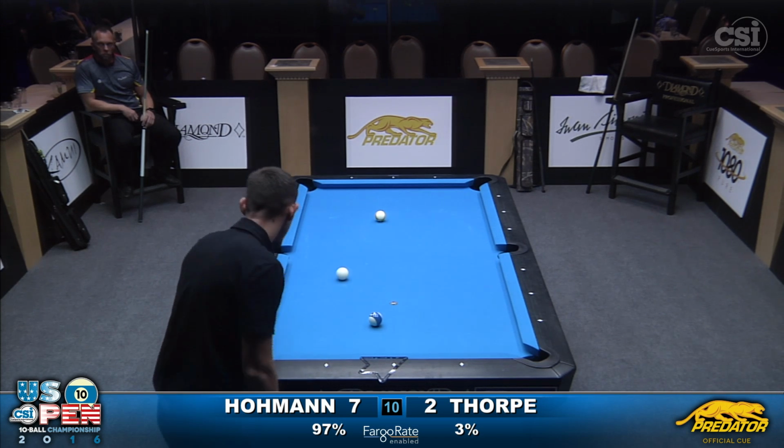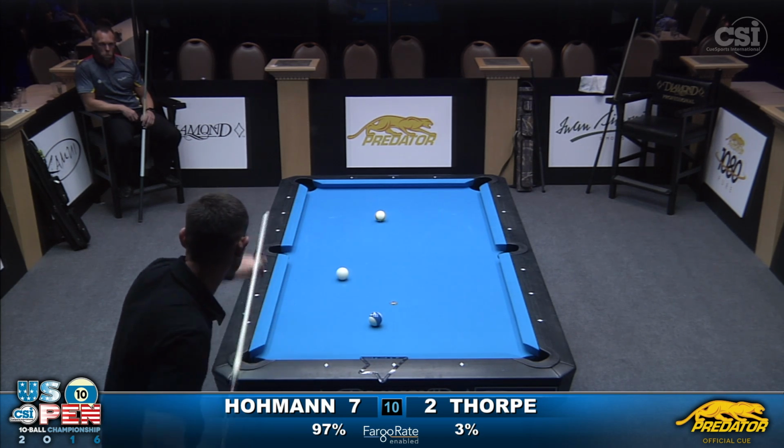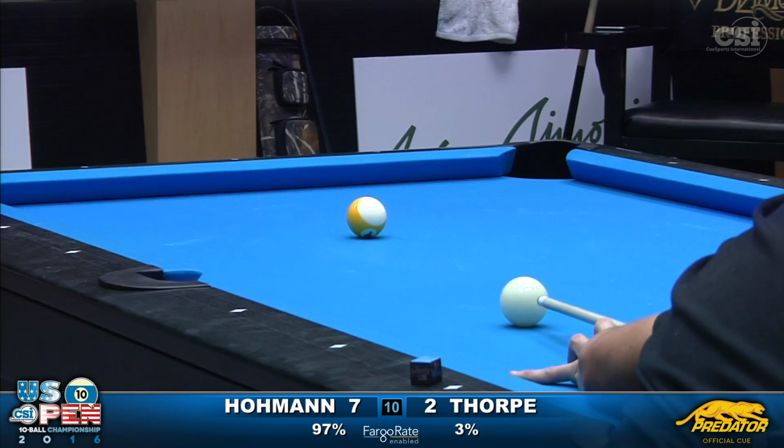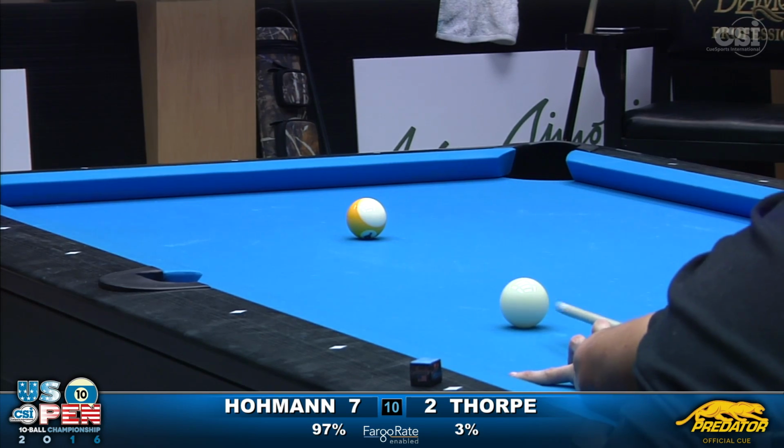He's shaking his head, but he's got the best of it. He knew he had to fly the cue ball, so he just rolled it up there. He's got to be careful because the cue ball does go towards the corner pocket. Nice camera work.